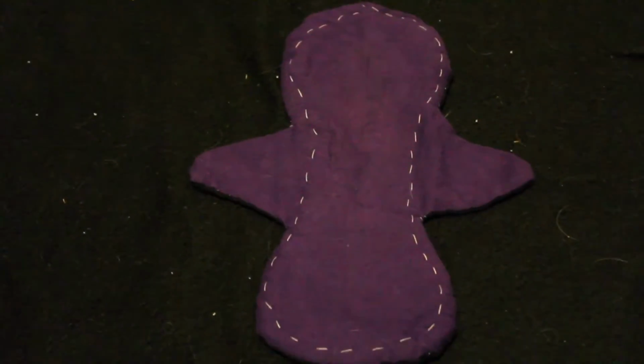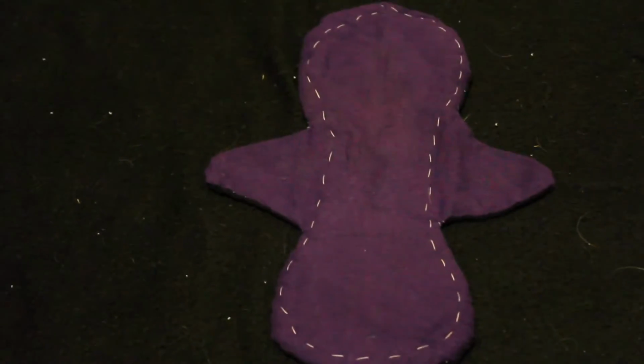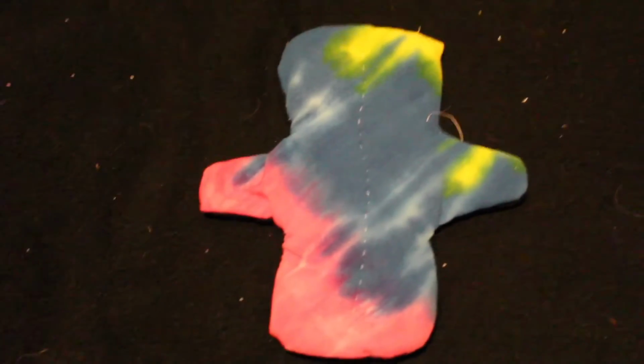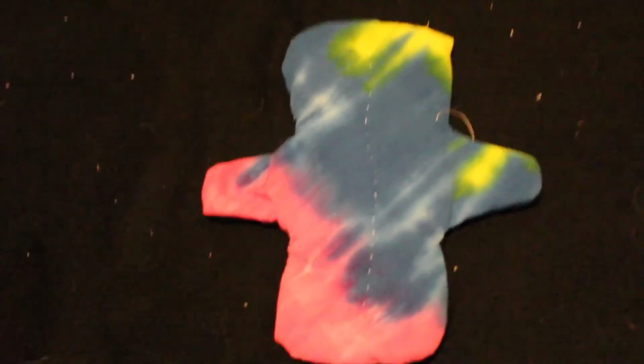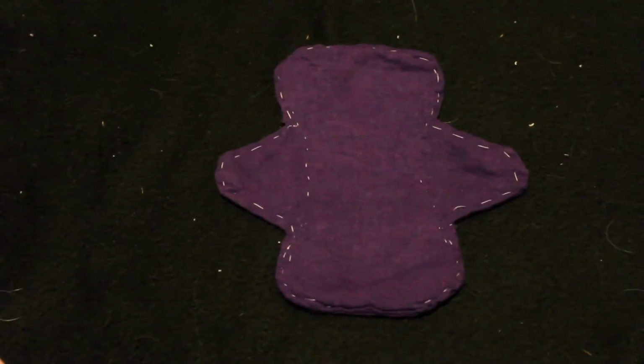Moving on to my most recent and favorite pad so far. This is a 9-inch round flared pad, and it is a light to moderate pad. Moving on to my current work in progress. This is an 8-inch heavy pad that is not completed yet. It has yet to be top stitched and still needs its opening shut. And last but not least, my only liner. This is a 6-inch round flared liner.